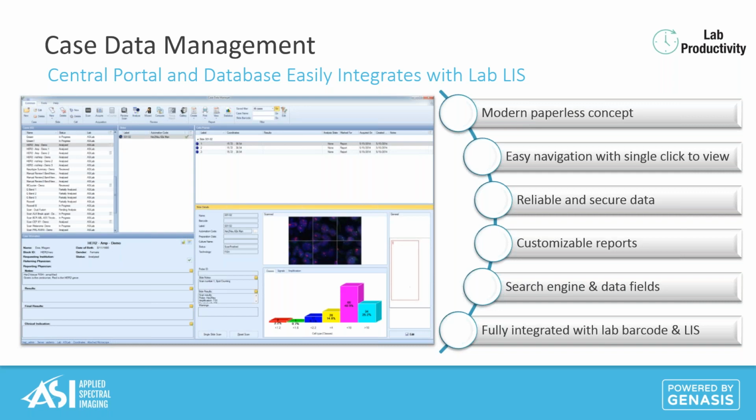It has a reliable, secure database, customizable reports you can create within the system that can then be sent or copied over to the LIS system. A lot of search engines and data fields can be used to create customized filters that you can use for laboratory statistics. And also, it can be fully integrated with laboratory barcodes that you use and with your LIS system in order to send that information back to the LIS with images.